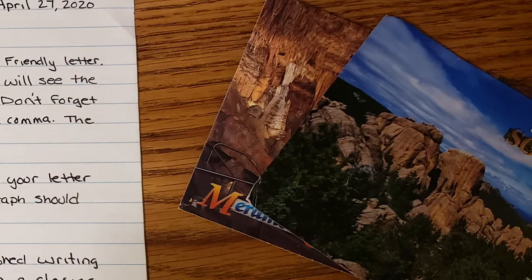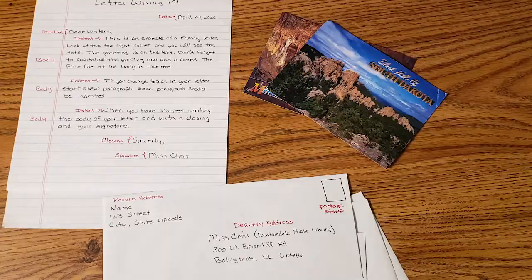A postcard. If you've ever gone on vacation, or someone in your family's gone on vacation, you may have sent or received a postcard. I got a postcard from my sister from South Dakota. Look at that. That's pretty cool. They're kind of small. You can't write a whole lot on a postcard, but the cool part of a postcard, this one is from Merrimack Caverns, is actually getting the postcard.